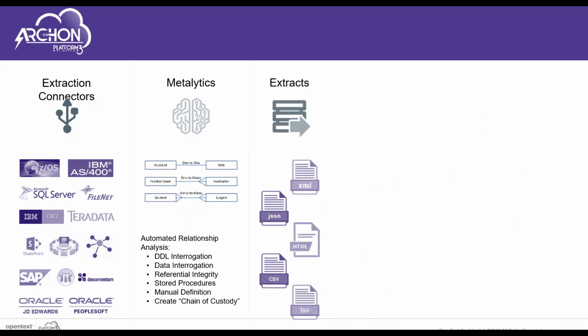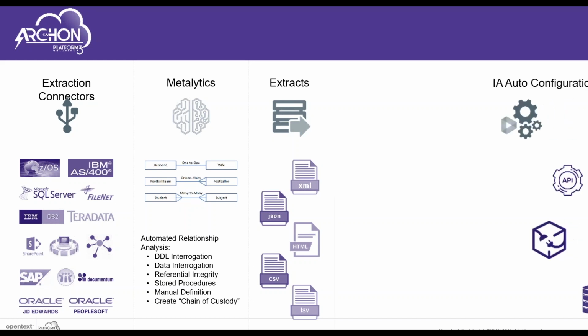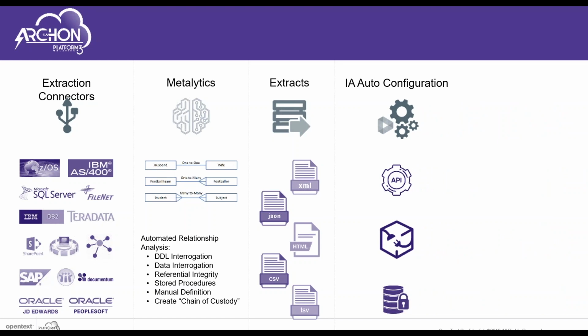And by the way, how users need to access it, right? What are they searching on, et cetera. Once we've been able to do that, we can build an extraction. We build extraction processes. We extract and load that data into the Info Archive repository. Because we're tightly integrated with the Info Archive platform, we automatically build out the structure within Info Archive. So again, you're automating the build out of the archive.